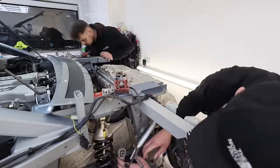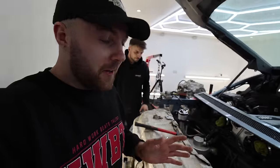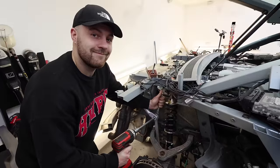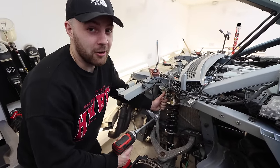So now it's back on with the freshly powder coated anti-roll bar, but something wasn't right. Right, we've just figured out that we were trying to put the anti-roll bar in upside down. It's been a long day, you've got to give us some slack. It's nearly midnight, so let's put the anti-roll bar the right way up, then it will go on right. It's funny how much easier it is when you put things the right way around.